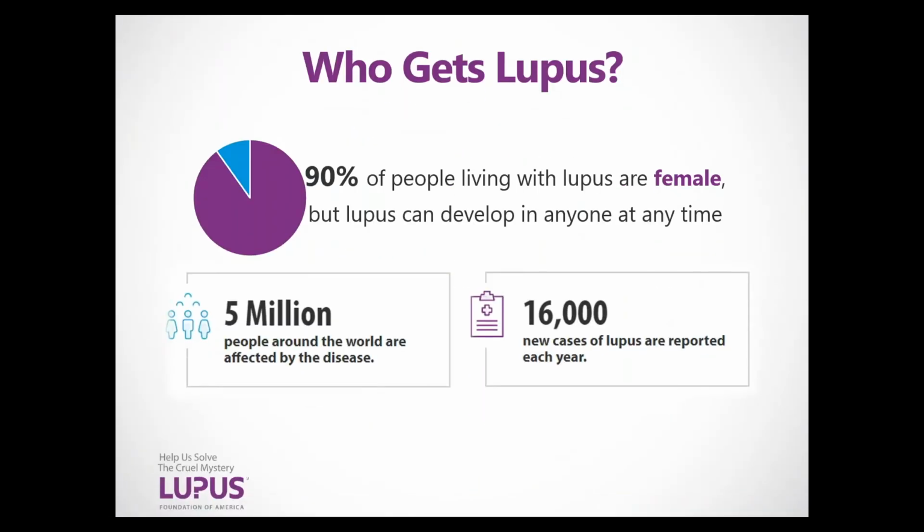Sometimes if a man is in the process of being diagnosed, they think that they can't get lupus. 90% of people living with lupus are female, and they're usually in the childbearing ages, but it can occur in anyone. So again, it's important to understand that it can occur, and you want to know your chances of maybe having that disease that is suspected. Or you might want to know if you're more likely to have that disease.